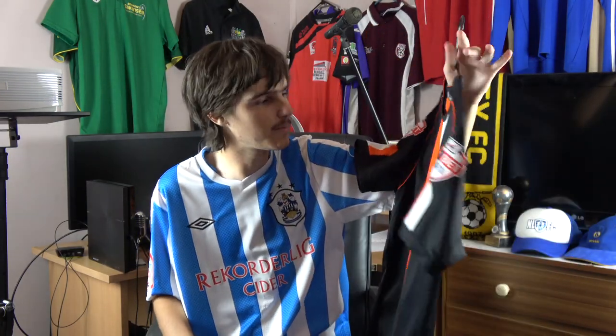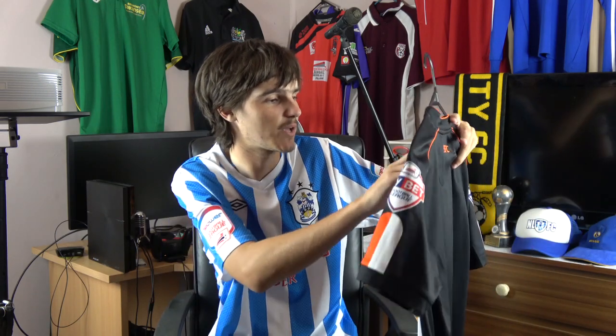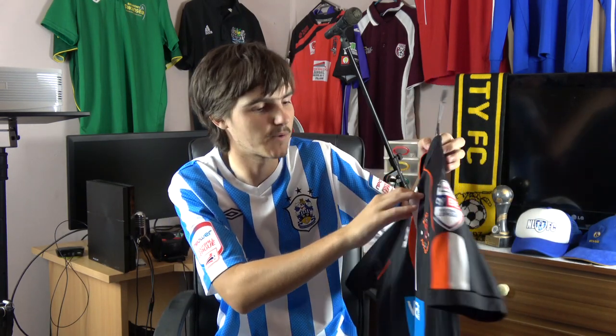Last but not least, we've got Blackpool, who, like Huddersfield, got promoted on the weekend, but in a lot less dramatic scenes. Their fans are revolting against the club. And I'll tell you right now, a lot of these shirts aren't cheap, but this one was literally £10, which is $17 or whatever it was at the time. They were throwing these out like they were just garbage. I think they'd just gotten relegated, so this was when they were still in the championship. But what happened to Blackpool is absolutely wrong.